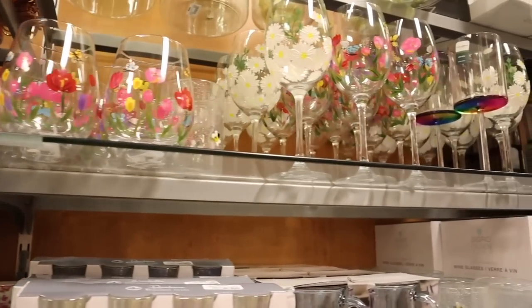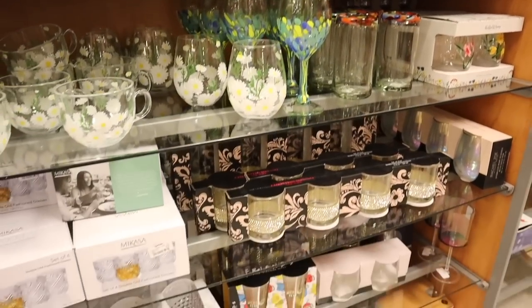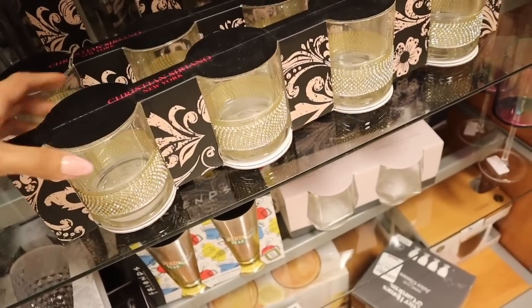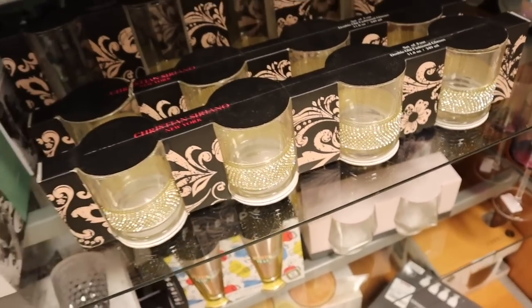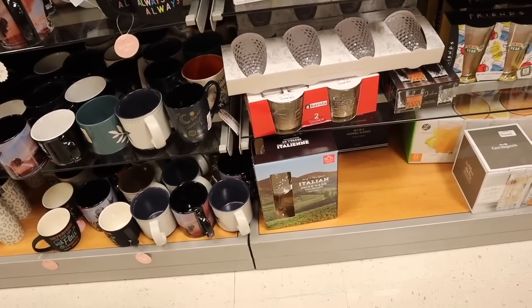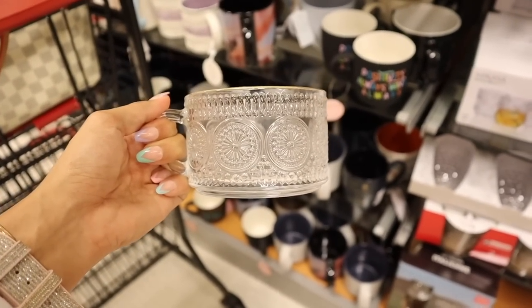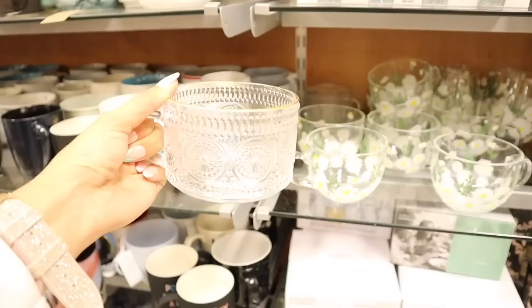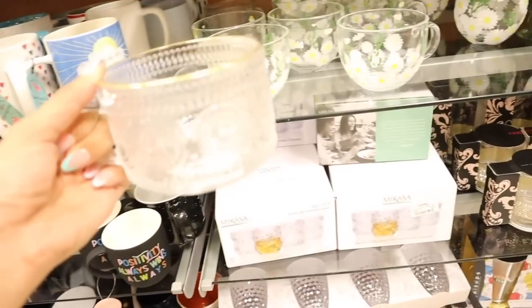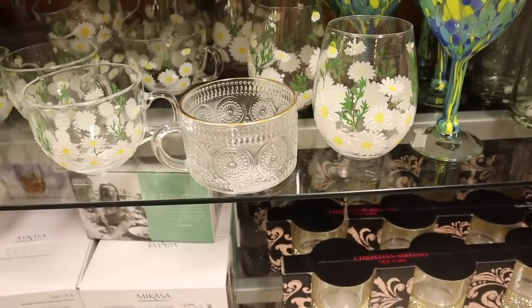Look at these wine glasses. So beautiful with the flowers. And there's a lot more down here, but with the bling, so freaking gorgeous. Wow, you guys. Usually these are priced at $20, and there's more cups down here that are super gorgeous. And look at this cup, you guys. So cute. Don't you guys think for coffee or even matcha? But I have to say it's pretty short. Do you guys like these for $6? I just have to know. I think it's so cute.